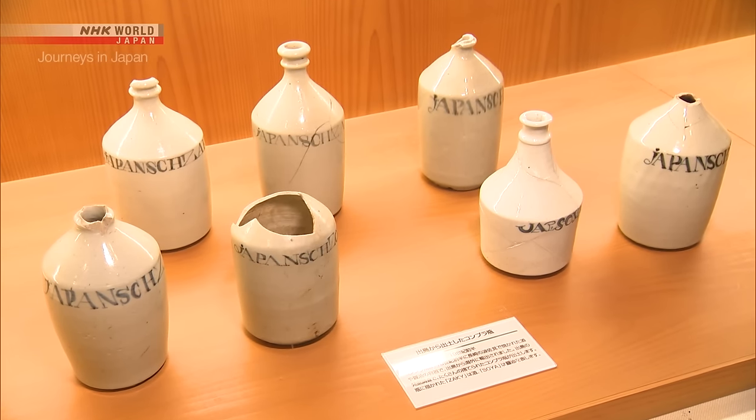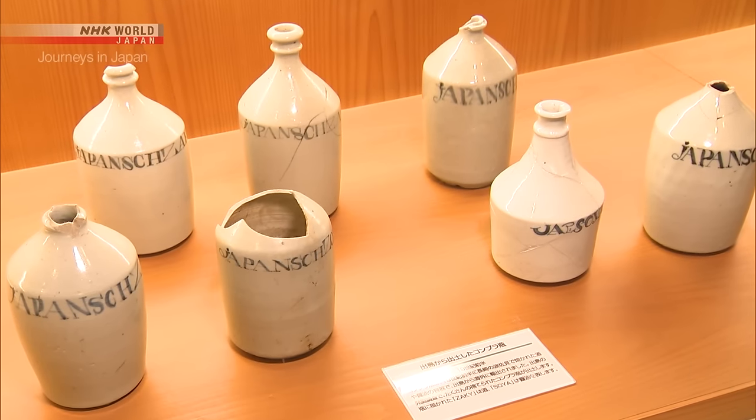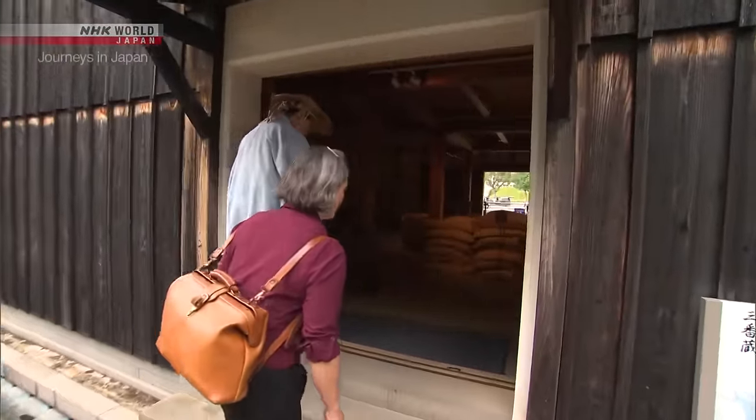Even centuries ago, Japanese shoyu was highly prized in Europe for its rich flavor as a seasoning. This recreation of a trader's warehouse shows some of the merchandise that was imported.